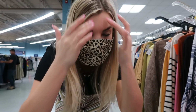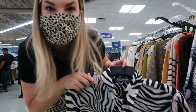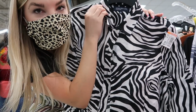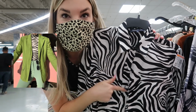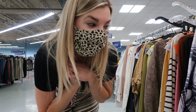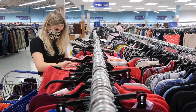I made my way over to the long sleeve bosses. There are so many to go through, so I'm just gonna start quickly, but I did just find this Jones New York, one of my favorite brands to thrift, zebra print button down. I had this one image on my Pinterest page that literally had this exact shirt, and I think a green blazer over it. So I would honestly love to find a green blazer today that I could pair with this, because that would just be perfection.